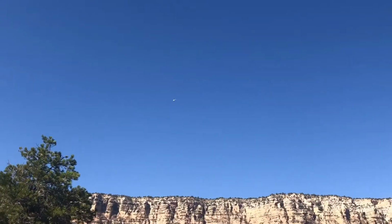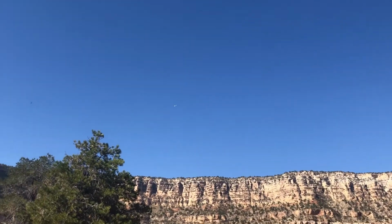That's one. That's one of like 9 now. Yeah. There's 2 of them up in the sky. There's another one. These are like 8 and 9, all going in the same direction, coming from the same direction. Just going from north to south.